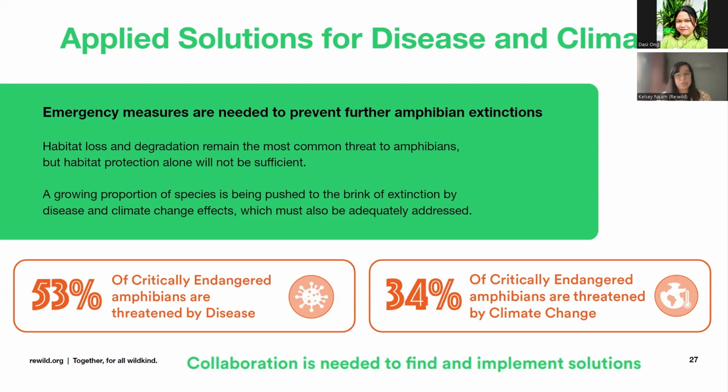To effectively tackle these threats, we're going to need to develop large-scale multi-institutional collaborations that bring together the best science and monitoring methods. They're going to need to harness the expertise of local conservationists and conservation organizations, those folks who have the unique perspective and understanding of their species, their habitats, and their culture. And we will need those collaborations to identify practical on-the-ground solutions that can save hundreds of species affected by these massive threats.